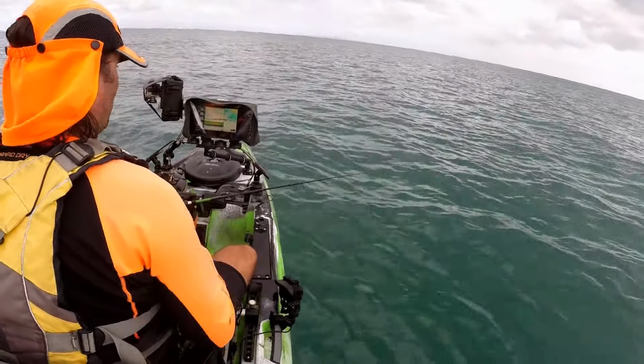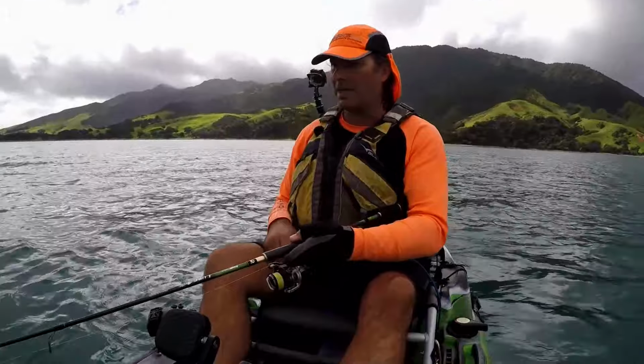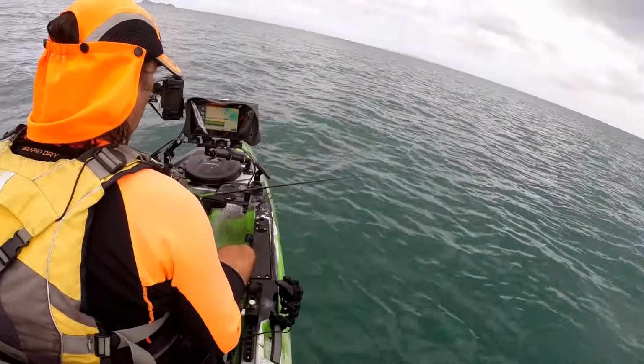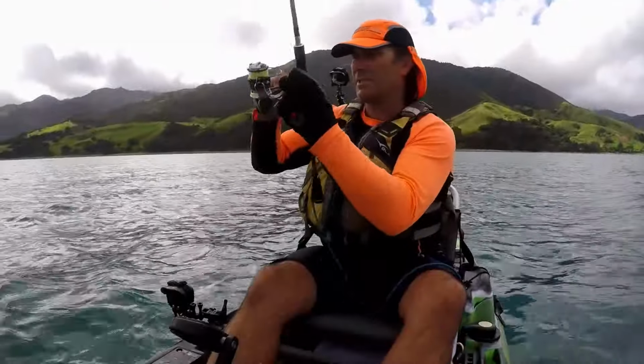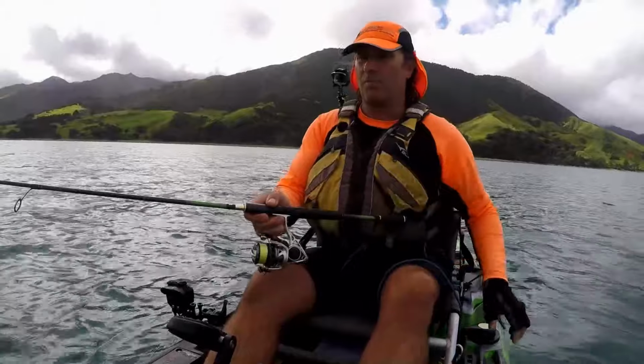So we're watching closely to see for any little changes in that line, any disruptions, or the line just starts shooting forward, and we will strike at the fish. So the line's bowed up, we got to the bottom and nothing's grabbed it, so we're going to start working. And I didn't barely get to even work that soft bait before a fish hit it, which is pretty cool.